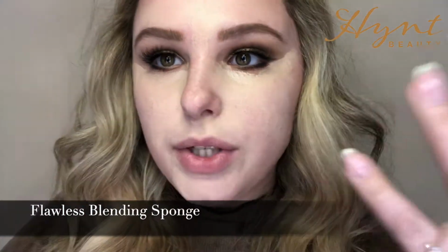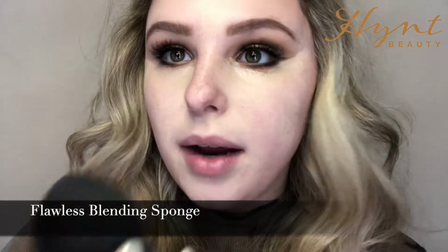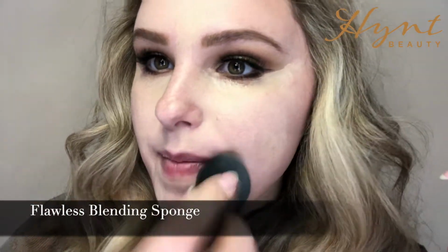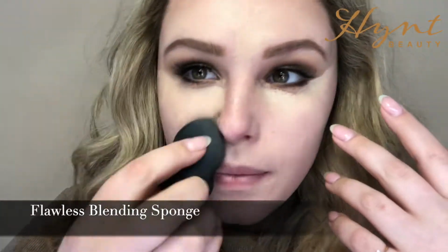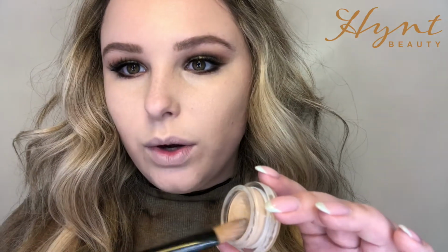Okay, so now that we just placed our concealer, we're gonna go ahead with our sponge and blend everything out. After I blended everything out on my face, I actually just like to go in with just a little bit more where I think I need it. Totally up to you on this part. Customize the coverage as needed, however much coverage you're looking for. I'm looking for a little bit of a fuller look today, but feel free to customize it depending on the look that you're going for.